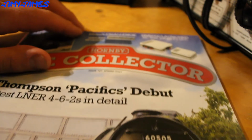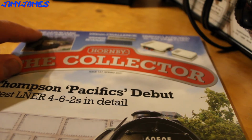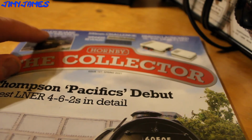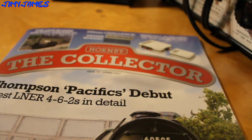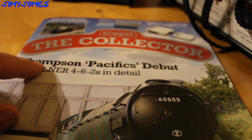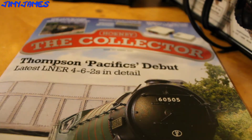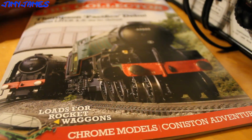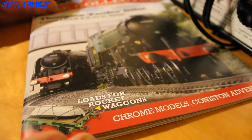And it says at the top here, 100mm challenge, winners revealed. Also, the line was 1830s loco announced, and the HM6000 launched, its DC that thinks it's a DCC. And on the front here it says Thompson Pacific debut, latest LNER 462 in detail. And then at the bottom here it says loads for Rocket Waggons. That's just to show you if you've got a wagon for the rocket what you can put on it.